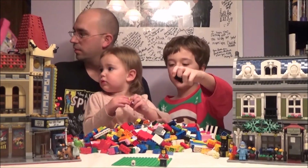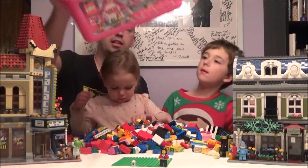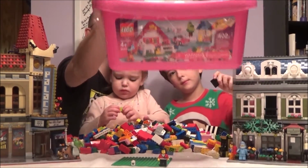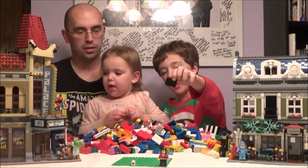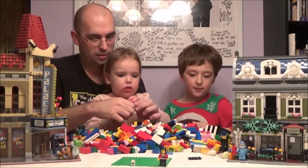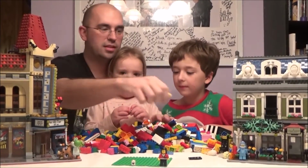Yep, that's the lady off the minifigure box. So that came with the actual set that this was in. And looks like we got a minifigure face. Alright, a rubber ducky, that little Lego.